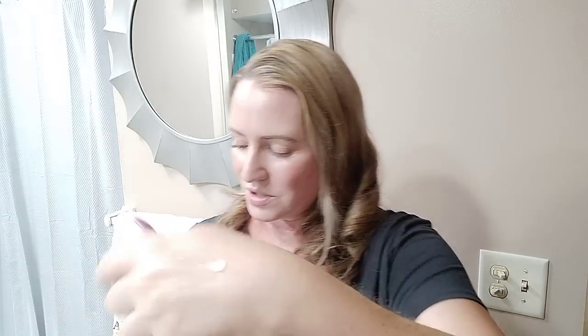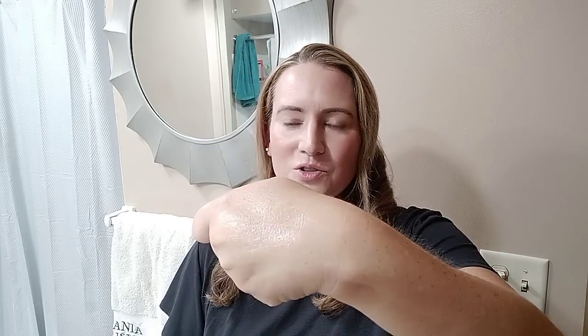I heard about this lineup from Matt, so I give him a shout out, but it's really wonderful because it absorbs really quickly. It's got 5 chemical filters. It's got a PA of 4 pluses, which indicates great UVA protection. So aside from those 5 filters, we've got bamboo, which is really nice and hydrating. We've got panthenol, vitamin E.